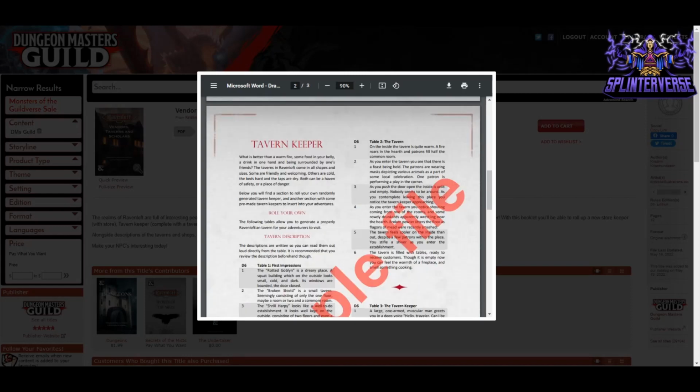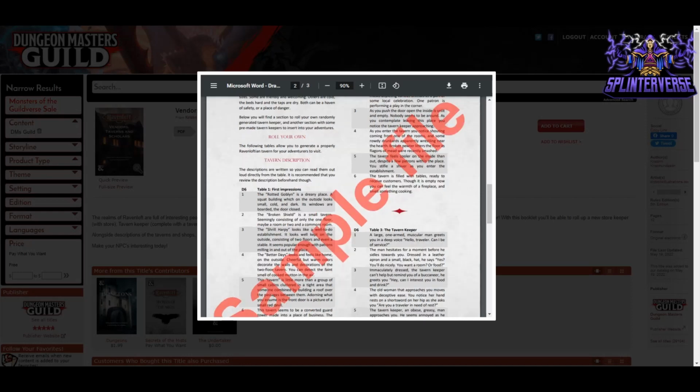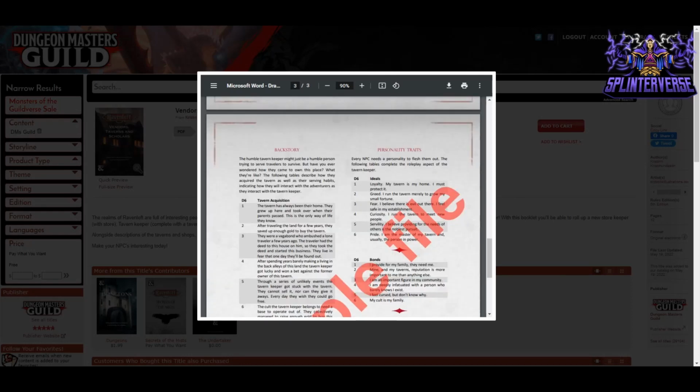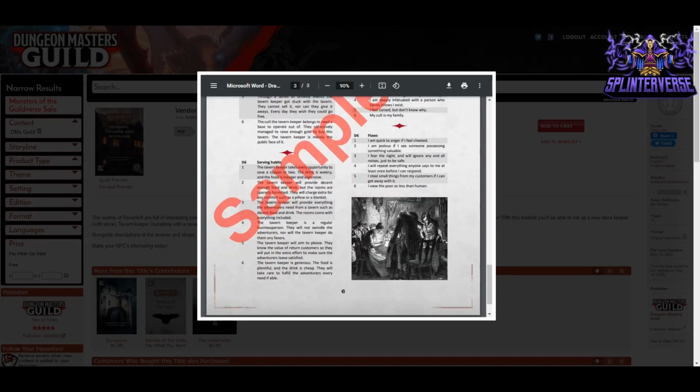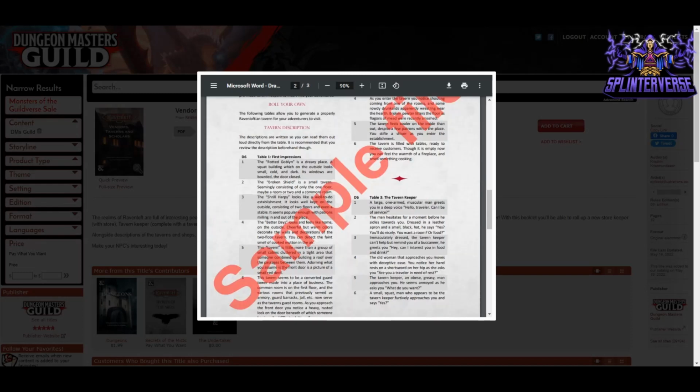So yeah, you can see 3 of the 12 pages here. You've got your tavern keeper, so you get a description of them and their backstory, personality traits, etc. So we'll just go through creating a tavern keeper. We'll start with the tavern description. We're just going to roll a 1 on all of these, right?